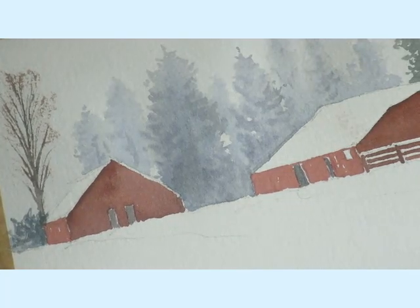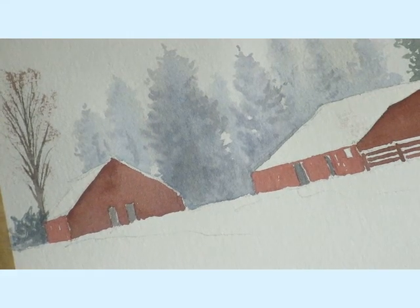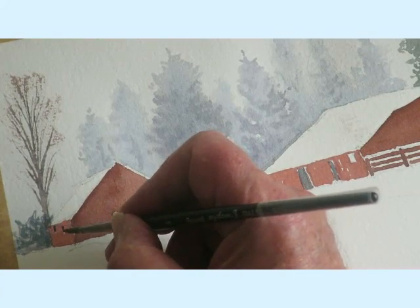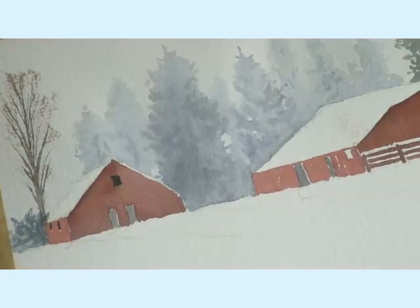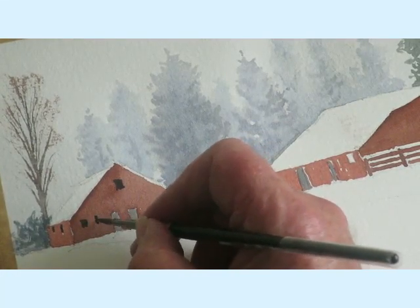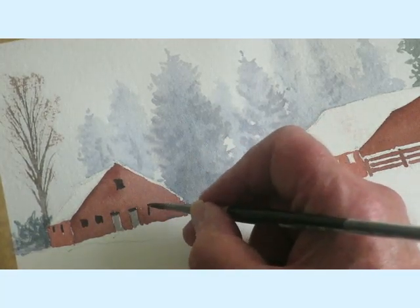Now I need a darker colour. I'm going for a browny grey colour for the windows. Got a strong dark. So I'm going to put one or two there. I'm going to put a bigger one up here. That'll do. I'm going to put a couple on either side of the doors here.